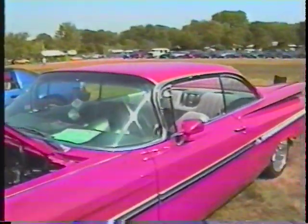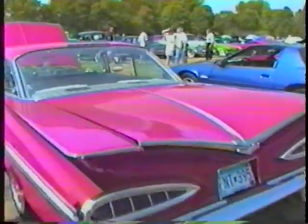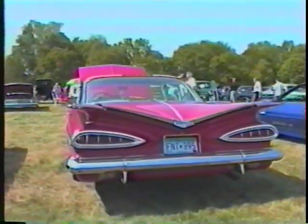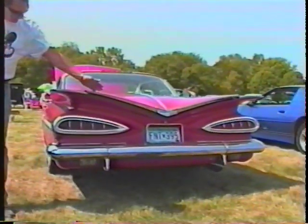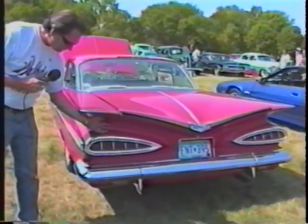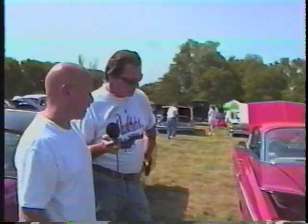This is what's unusual about these '59 and '60 Chevys: these fins. This actually is a very unique back end, because a lot of times in the '50s you've seen the fins come up. This actually comes out instead of up. So it's a very deep fin. Cadillacs went the other way. They went up and down like the '57 Chevys, and they were huge, real big.